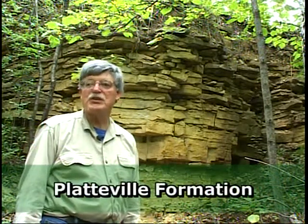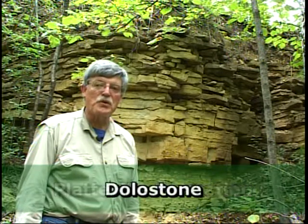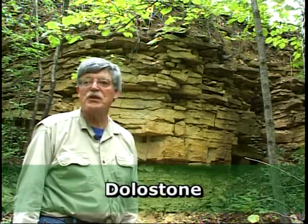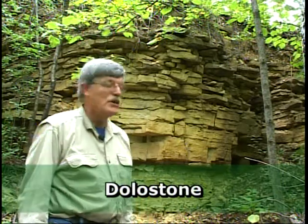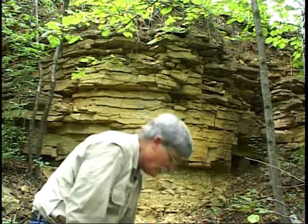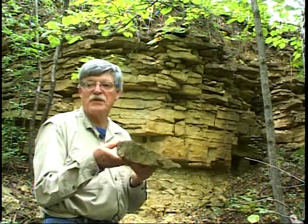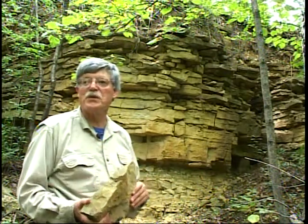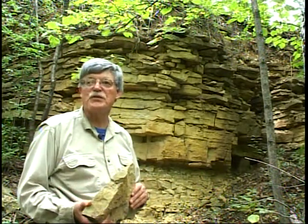The Platteville Formation is largely made out of a rock called dolostone. Dolostone is a lot like limestone, except it contains significantly more magnesium. You notice how the Platteville breaks in nice slabs along its bedding plane, and these slabby rock masses make for excellent building stone, and that's basically why these little quarries were made, to provide building stone for the growing town of River Falls.